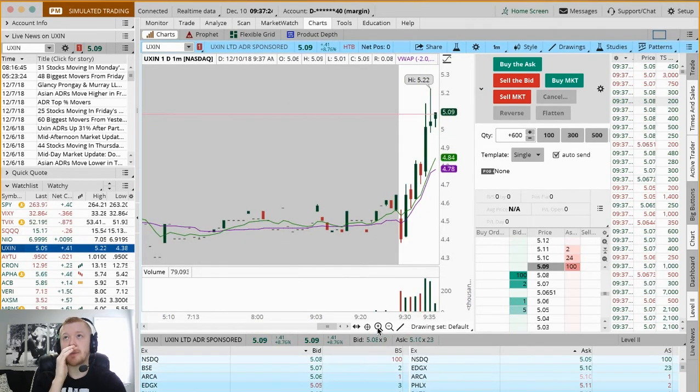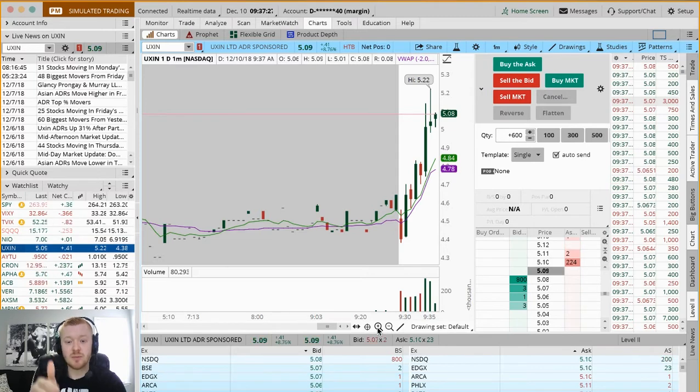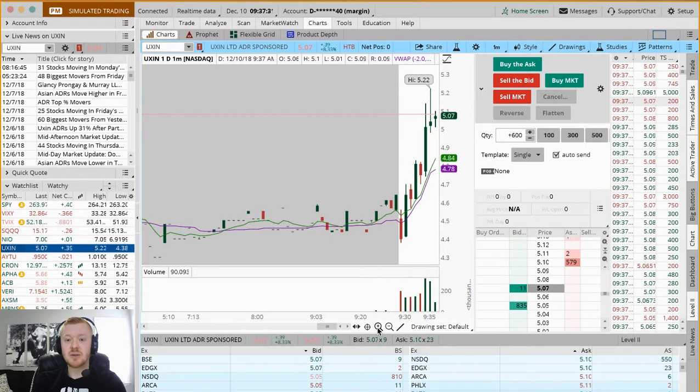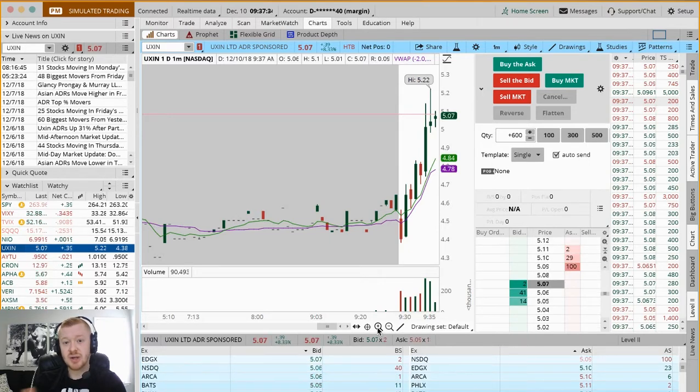UXIN is pushing on up. On a stock like this, I would normally buy some sort of a pullback. But the thing is, it's about to hit very tough resistance. I don't see it breaking through that today, so I don't know how much potential there is left.